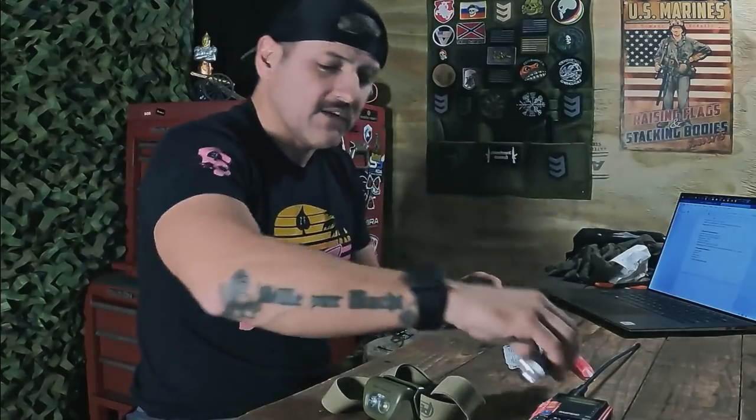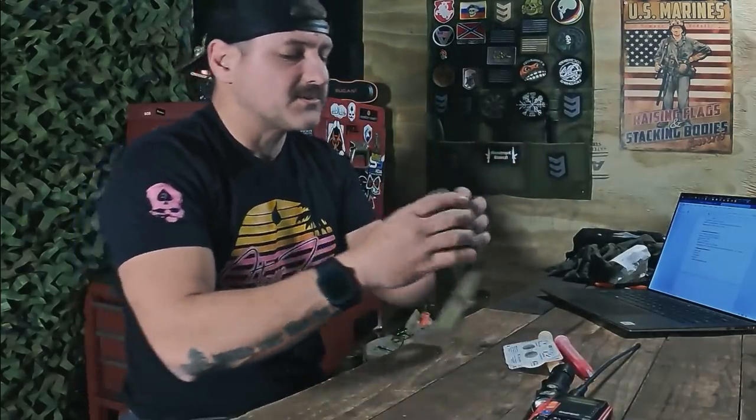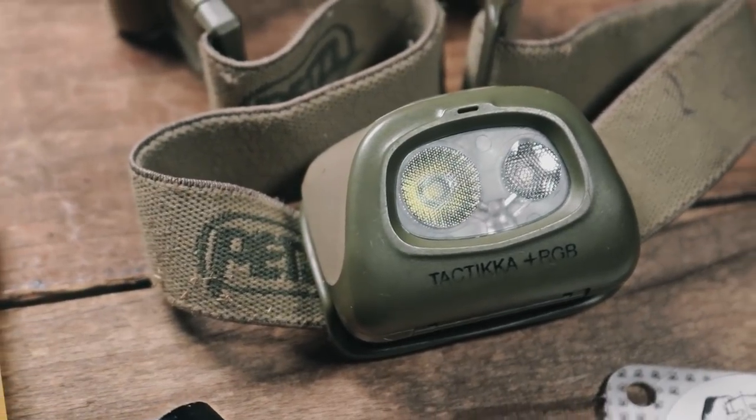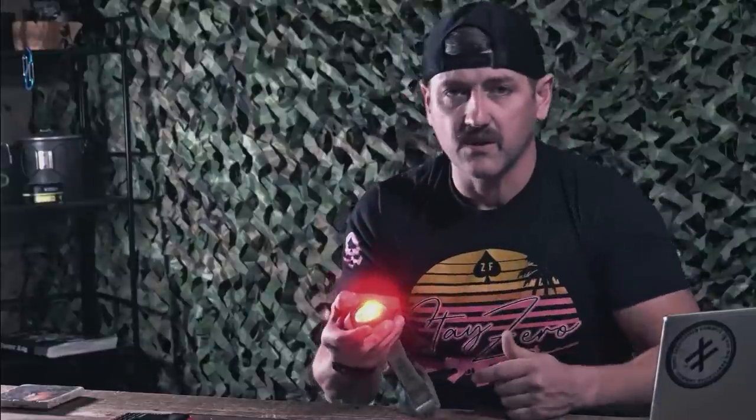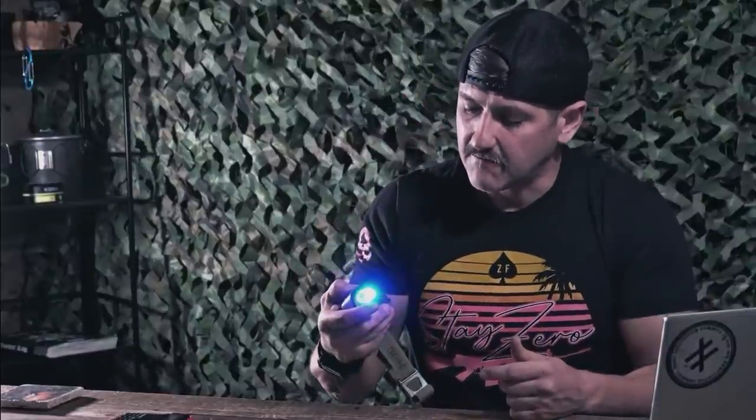So definitely gonna have one of these, but I'm also gonna have a headlamp. This is my Tactica Petzl. We got the RGB function going on here. And overall, this headlamp is absolutely incredible. I love the multicolor options. And for anything but room clearing or where you need lots of light, the headlamp is gonna be basically your best friend. And this is AAA battery powered, and these batteries, don't remember the last time I replaced these either.